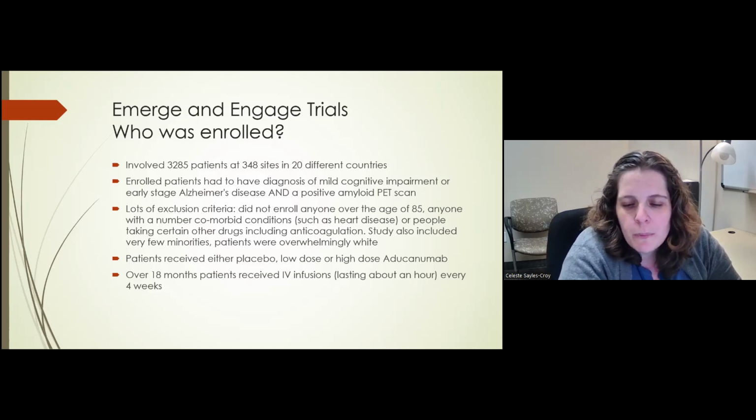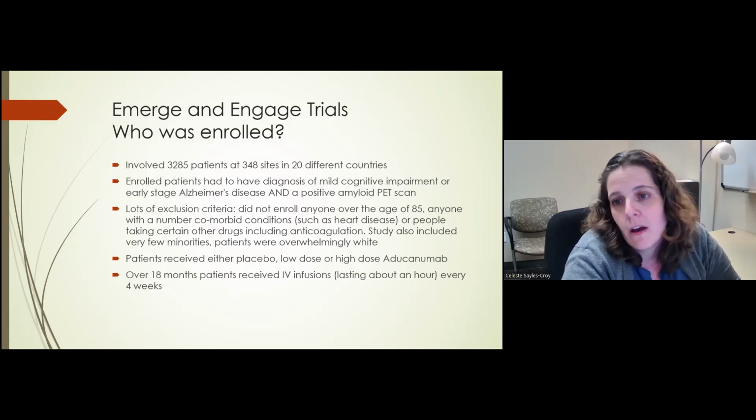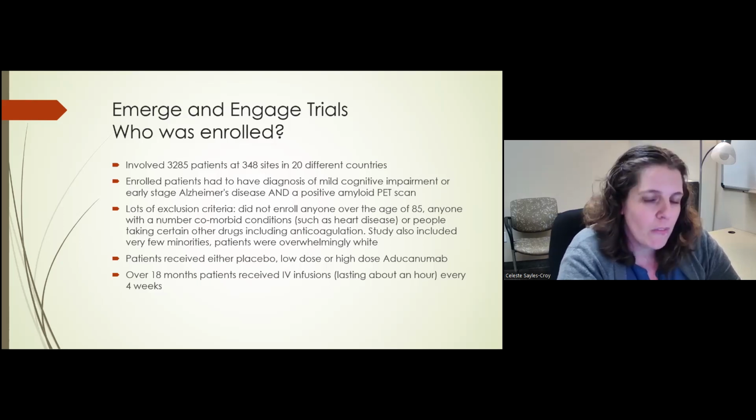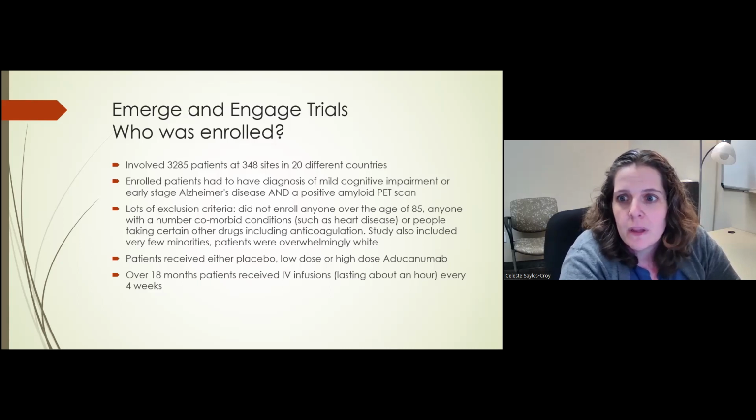They also excluded people that had a lot of what we call comorbid conditions, so other diseases they had. Heart disease was a big one. Anyone with really significant heart disease was not enrolled in the trial. And then there was a lot of other drugs they couldn't be taking if they were in the trial. So a big example was anticoagulation. They could take like an aspirin, but things like Eliquis or all of those more powerful anticoagulants, if you were on that, you couldn't be enrolled in the study.